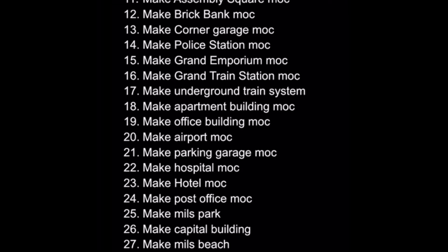The next thing on my list is to make an office building mock. The office building mock would probably be around the same size as the apartment building mock, but instead of having apartments inside of it, it would have desks and offices and computers and the all-important coffee machines.